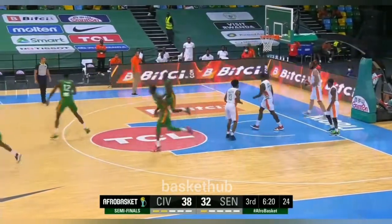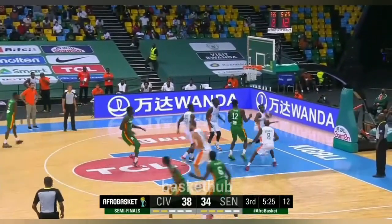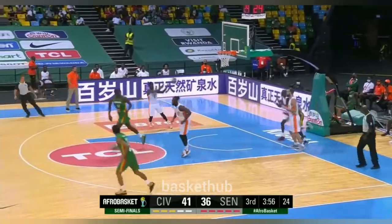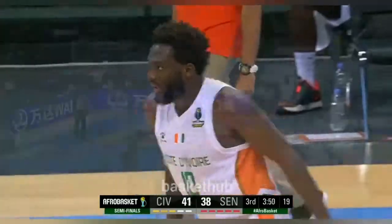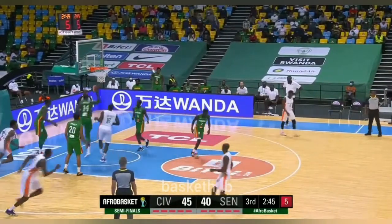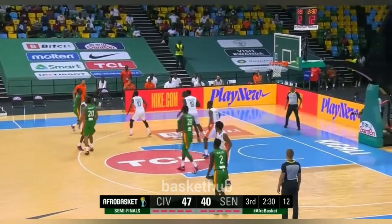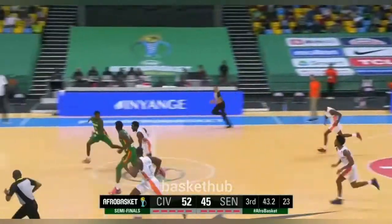But from points off turnovers, you can see Côte d'Ivoire takes this stat, 18.6 points from turnovers as opposed to Tunisia's 16.2. Fast break points, you can see Tunisia lags in this stat, 8.8 fast break points. And Côte d'Ivoire just takes this stat with a wide margin, 22.4 fast break points. With second chance points, you can see Côte d'Ivoire also takes this stat, 11.4 second chance points as opposed to Tunisia's 8.8 second chance points.